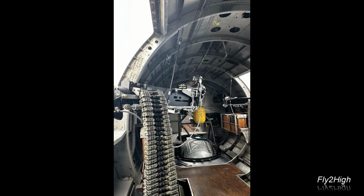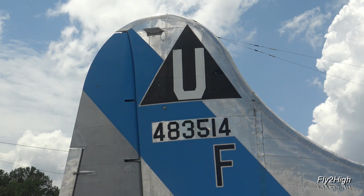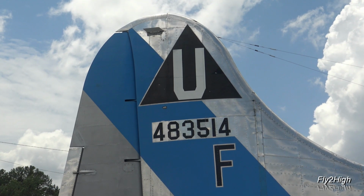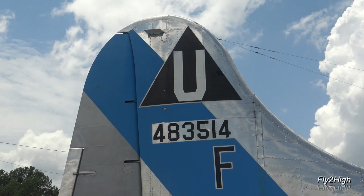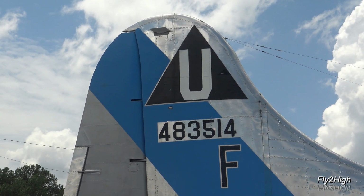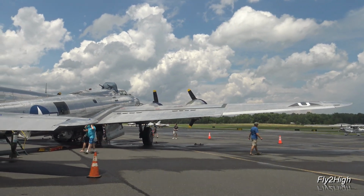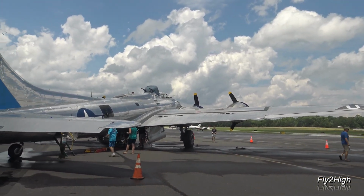The tail tells me she belongs to the 457th Bomb Group of the 1st Air Division, and the letter F tells me this was Ship F of its squadron. However, I'm not entirely sure this aircraft served with any of these units.